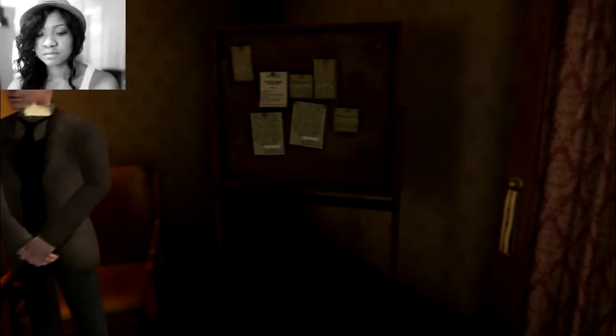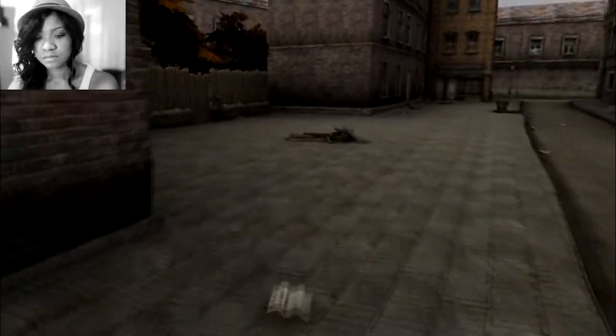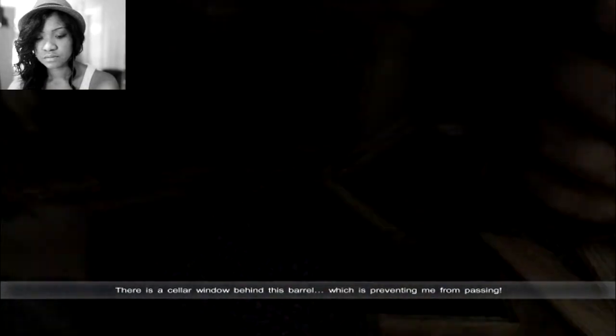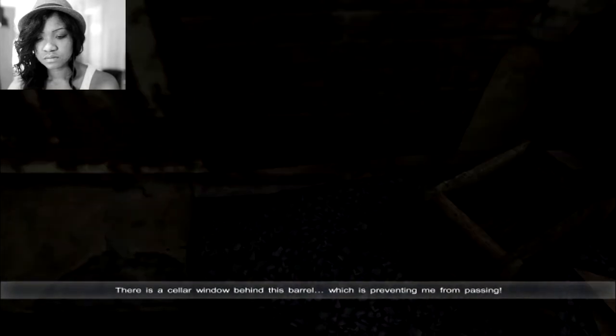So it looks like we have to find a way around. Let's look around and see if we can find something. Gotta get in somehow. There's a cellar window behind this barrel, which is preventing me from passing.